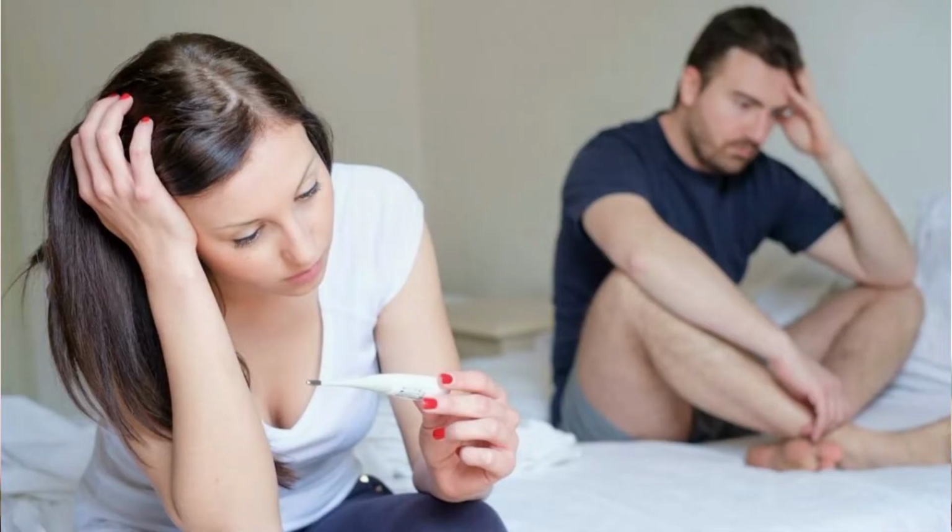So what is this medication used for? This medication is used to induce or cause ovulation. It may also be used in patients who are using assisted reproductive technology, which can also be known as IVF. So this medication is used to aid that process in patients who are looking to conceive.